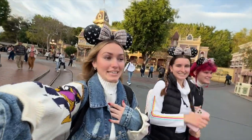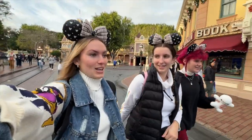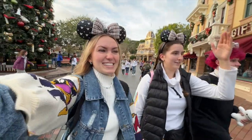I'm so excited to be at Disneyland. When was the last time we were here? So that was February of last year. So it's been a while. Oh, there's the castle.